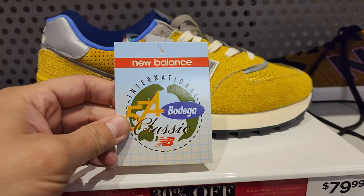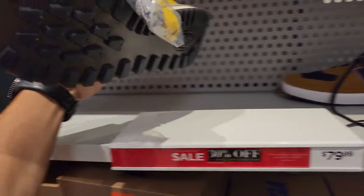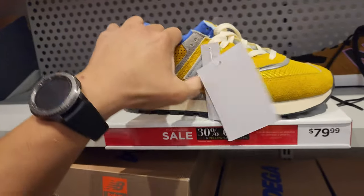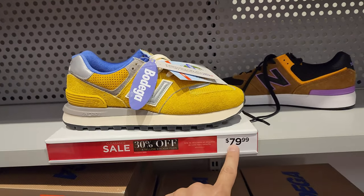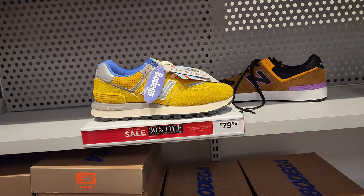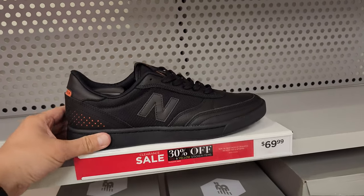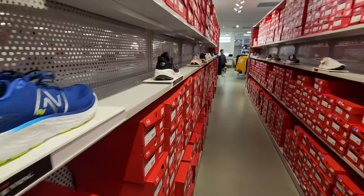And this is like a mustard colorway right here. These ain't bad, but yeah, you do get 30% off. $80. I grabbed mine for a little bit cheaper. I did grab mine for cheaper. Some 440s here.